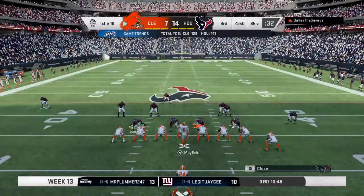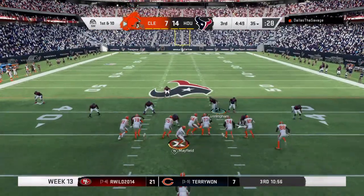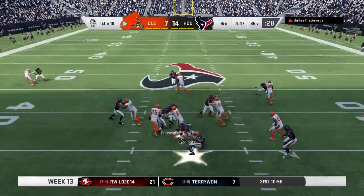The Browns drive about to get started. These guys had to punt their last possession, and that's become too familiar of a refrain. Too many of these drives just wound up going nowhere.